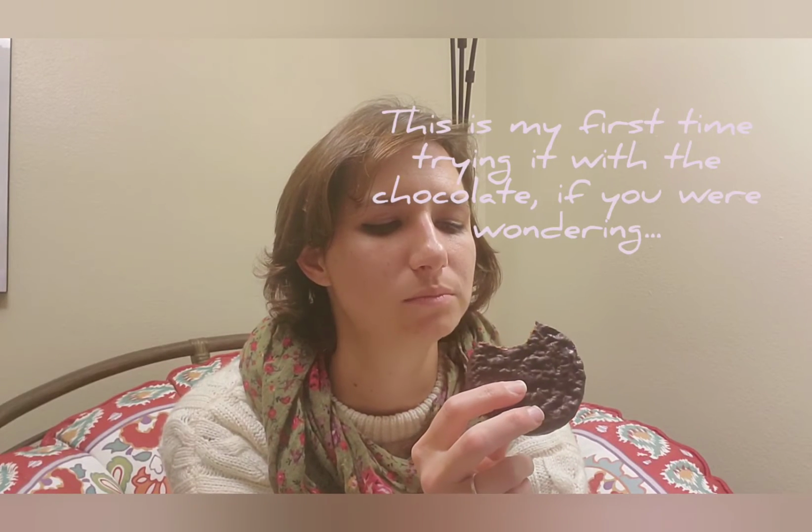You can find it with the chocolate, or you can find it with a plain sugar glaze. So let's give this a taste. Here's a piece of the chocolate. That is good. It has that really nice ginger kick. I don't know what it is about American gingerbread, but a lot of it is pretty lackluster in the spice department. This is perfect. And I also got a bite of the candied orange peel, so that flavor is kind of coming all over my palate.